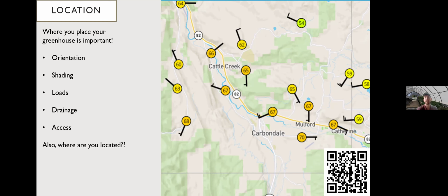I think some important considerations when installing a greenhouse are your greenhouse orientation, any sort of shading you might have on the property, and different loads. So if you're in a high wind load, high snow load area, consider that. Drainage can also be a pretty important thing, especially when you're planting in the ground in the greenhouse. You want to make sure that you have good drainage so you don't have waterlogged soils inside. And then also access: being able to access that greenhouse easily, and get materials in and out, is always an important consideration.